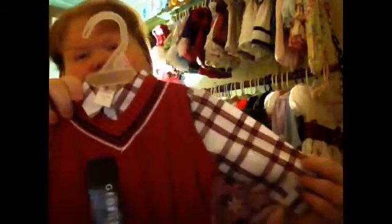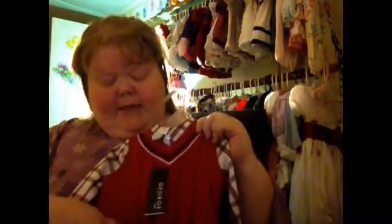And then the last one I got, let's throw everything on the floor. Is this a checkered shirt, I guess is how you'd say it, and vest. So really he could wear it all through the year, but it's more for Christmas. And then the navy blue, they look black, but they're navy blue dress pants. And this is 0 to 3. So I've got a newborn, a 0 to 3, and a 3 to 6 months.